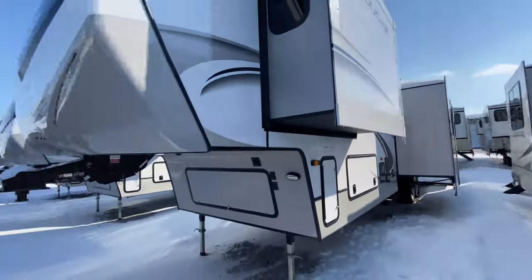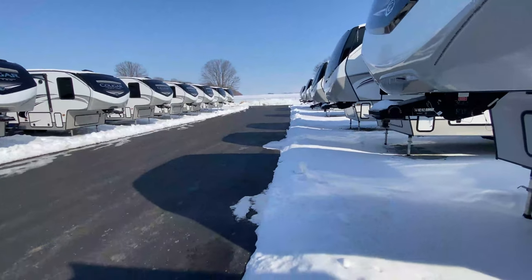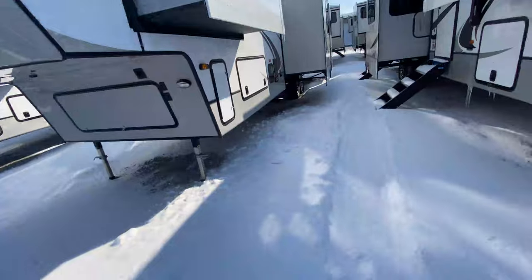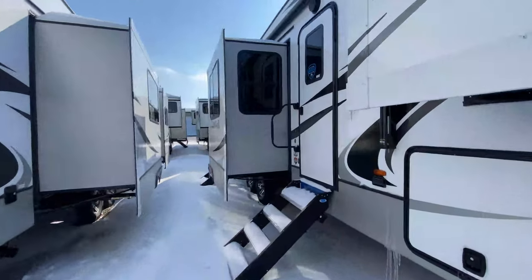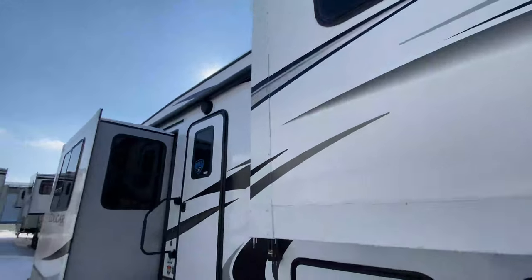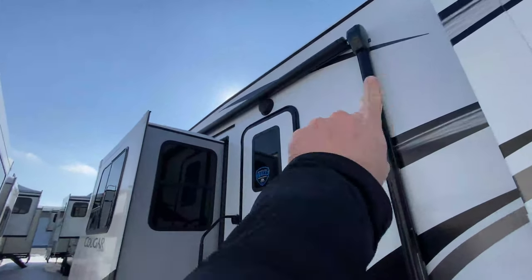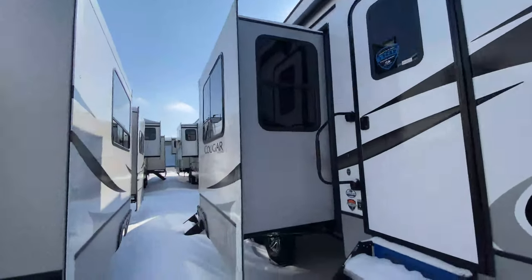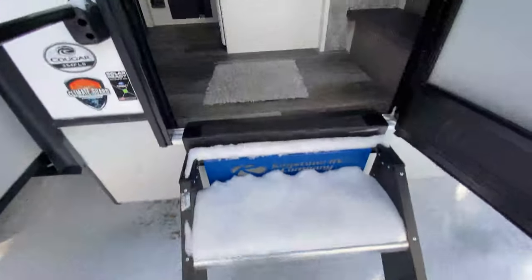The snow is mostly melted. As you see, all of our little aisleways are clear and we've got walking paths to get to the campers. Talking a little bit about the outside, you do have two campsite slides here. You've got a big electric LED awning, outdoor speakers, solid steps, which you guys know I'm a huge fan of.